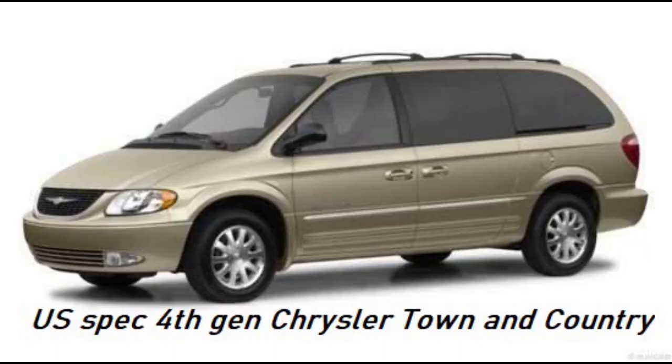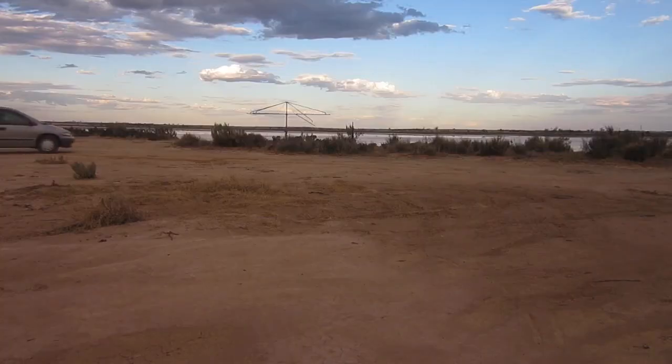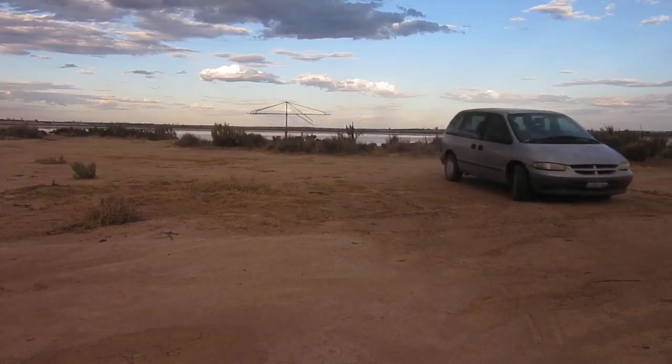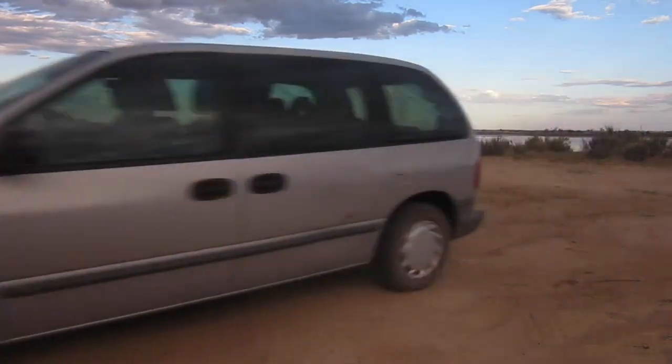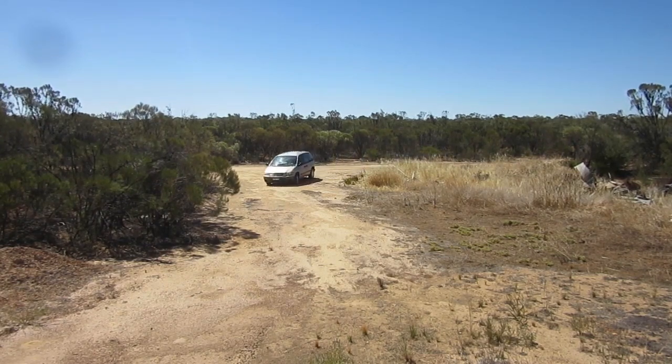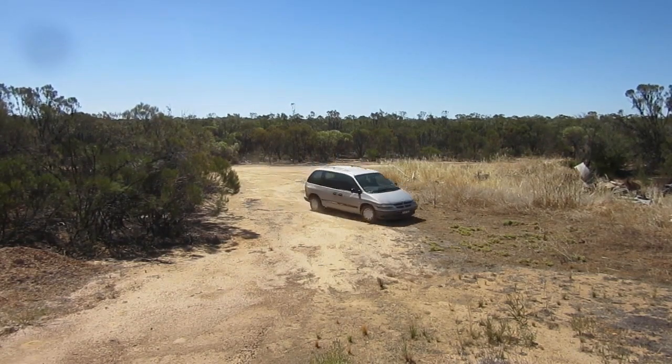The 4th gen Voyager came out in 2001. It had the same motor, but now it made 128 kilowatts, so 12 kilowatts more to carry around an extra 143 kilograms it weighed over the 3rd gen. It was also still a 4-speed column shift.